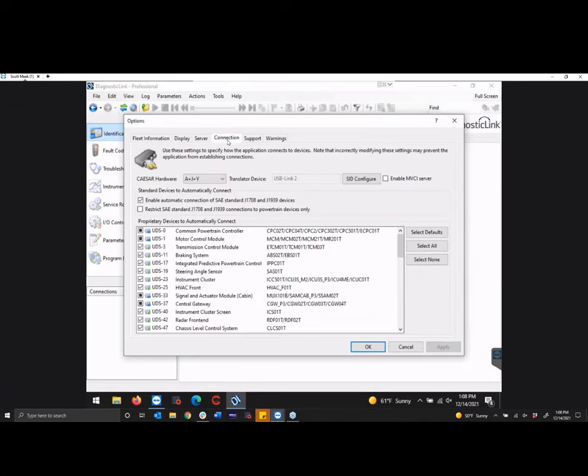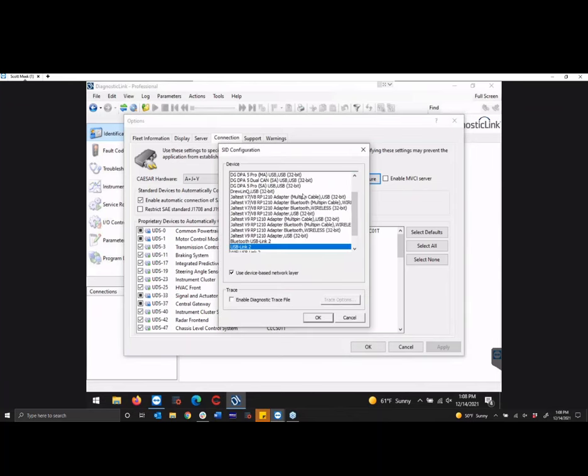Now, this Connection tab is where you're going to go if you ever have to add a new device or if you need to reconfigure for whatever reason. Typically your hardware is going to already be automatically selected to A plus J plus Y. That's the one that you're going to want to use. And then to change your translator device, you'll click SID Configure. So really the only thing you need to do is click SID Configure.